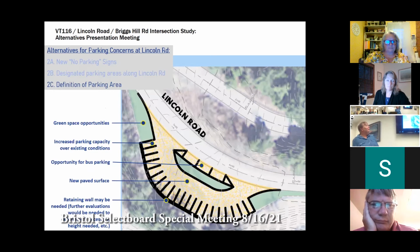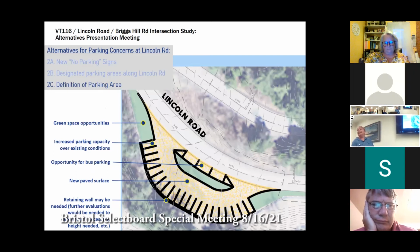And then the third would be formalizing where there are people parking here already. It's pretty rocky and it's not a lot of parking spaces. I didn't really count how many I thought you could get out there. That's where the Lincoln Road used to go, over there and then up and around, right? Years ago, the Lincoln Road used to go over there.